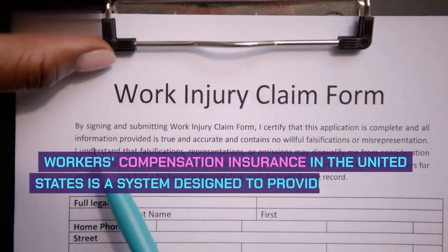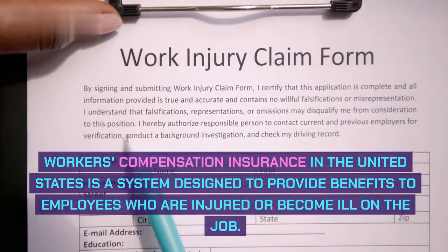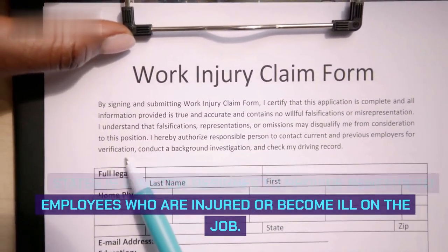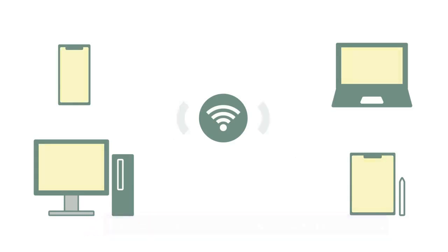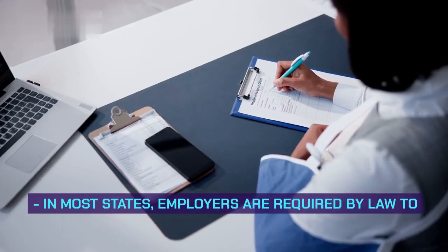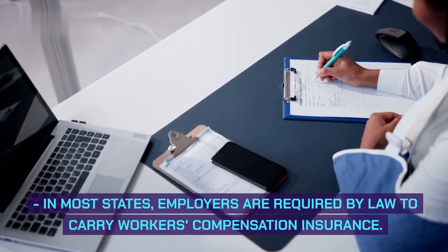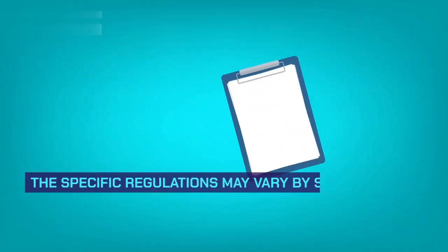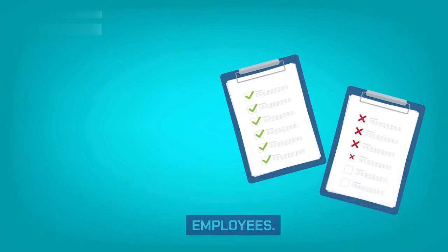Workers' compensation insurance in the United States is a system designed to provide benefits to employees who are injured or become ill on the job. Here's an overview of how it works. 1. Legal requirement. In most states, employers are required by law to carry workers' compensation insurance. The specific regulations may vary by state, but it is generally mandatory for businesses with employees.